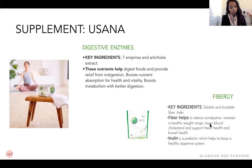It also helps to lower blood cholesterol. So fiber is really important for that as well, and to support heart health and your bowel health. Okay, so you'd think that cholesterol and heart health, see, our whole body is completely connected with our digestion. This is why this is so important. And inulin, I already told you, is a prebiotic, which is amazing. I love that all of this comes packed in one supplement.